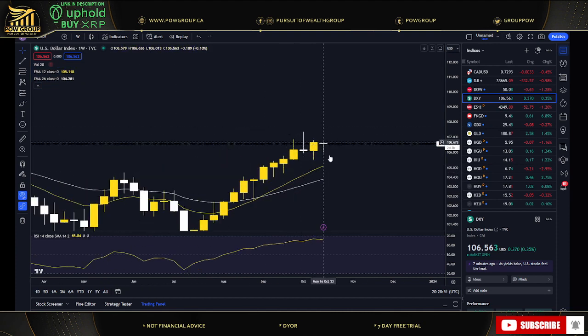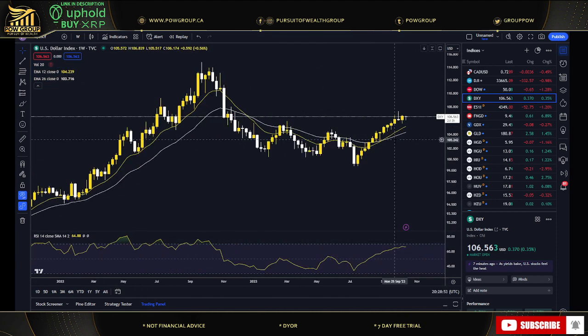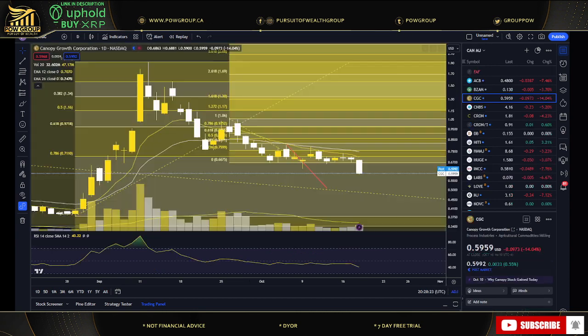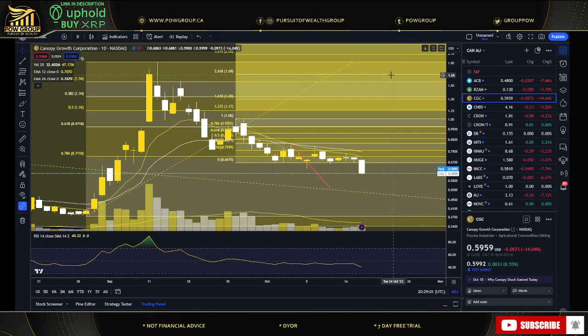So if this weekly bull flag confirms on DXY, that's not going to be good for stocks, that's not going to be good for crypto, and it's not going to be good for MJ. But we could be looking at weekly overbought territory for DXY to set its top and then start to see some massive consolidation. And then at that point, that would be good for stocks, crypto, and MJ. So hopefully that was helpful.